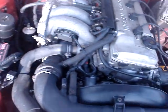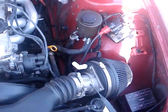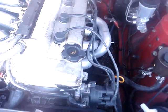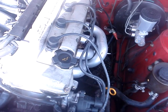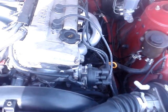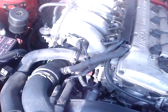And speaking of the engine, I got new starter, battery, air filter, header. I bought that last week. What else? I like this. New starter. New clutch. It got XD clutch, new.